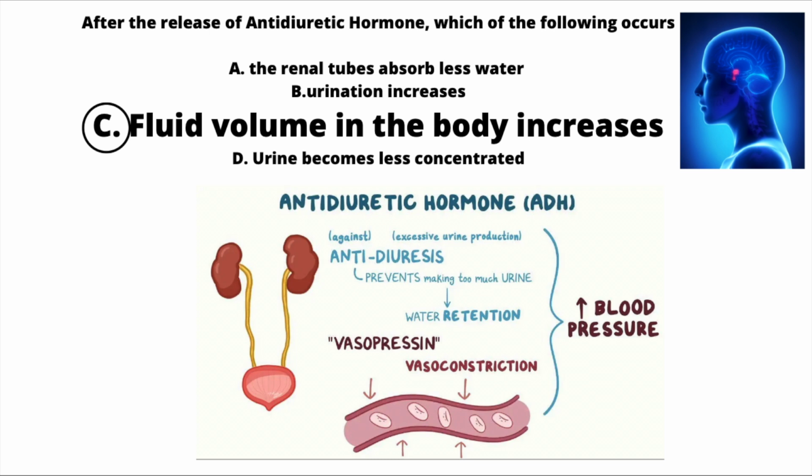So for answers A, B, and D, in actuality, the exact opposite happens. So A, the renal tubes absorb less water. Actually, the renal tubes absorb more water. B, urination increases. Actually, urination decreases. D, urine becomes less concentrated. Actually, urine becomes even more concentrated.